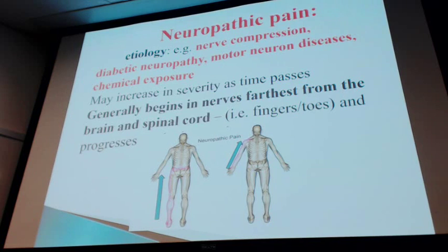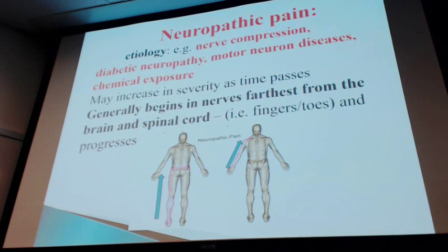So what we usually see, like with our diabetic neuropathy, is the nerve endings in the feet are going to be affected first, and then it moves up. The nerve endings in the hands, and then it moves up the shoulders.